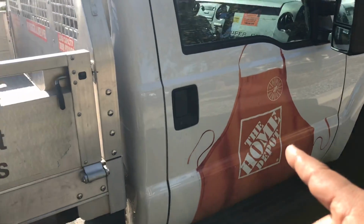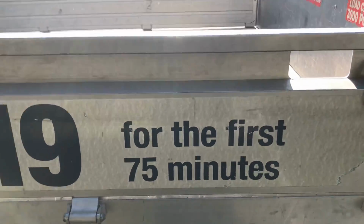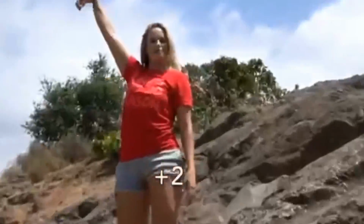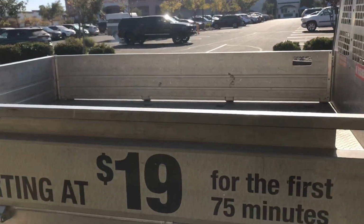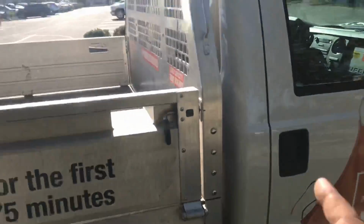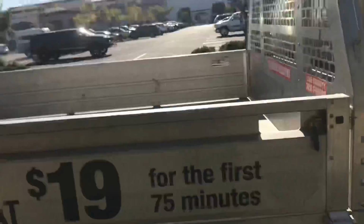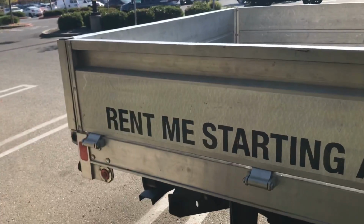I rented the Home Depot flatbed truck for $19. I get it for the first 75 minutes, so we got a bang bang chicken and shrimp. Get over to Aunt Kelly's, load that pond in, and then go home, unload it, and then drop this truck off here at Home Depot before they charge me extra. All we need is 75 minutes. It ain't gonna take that long.